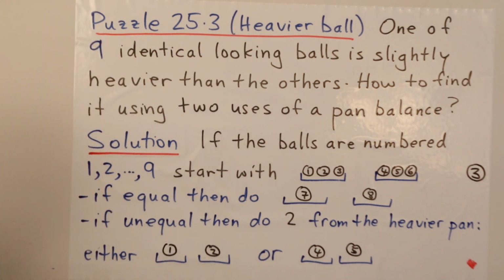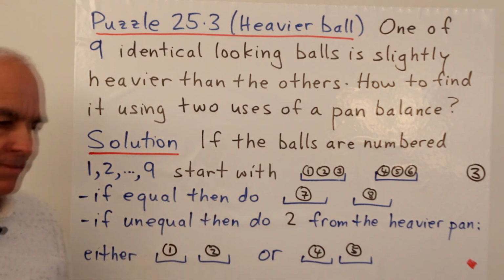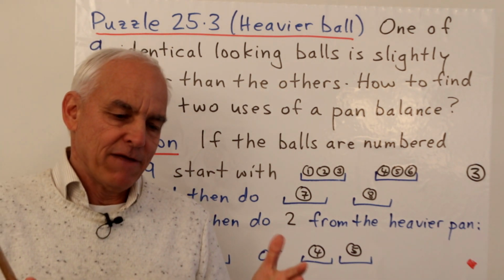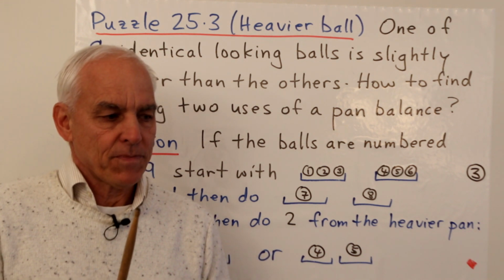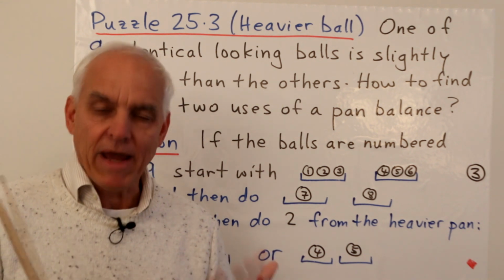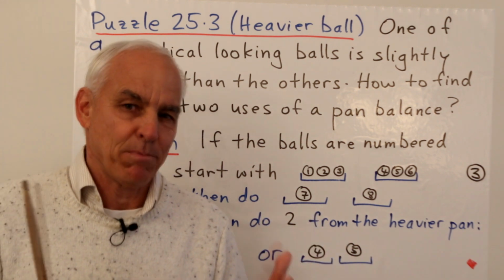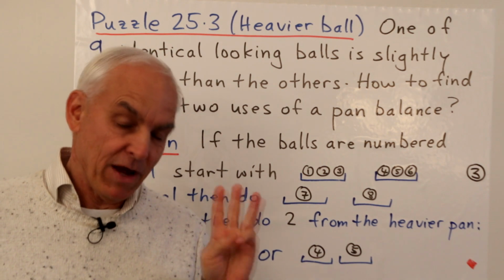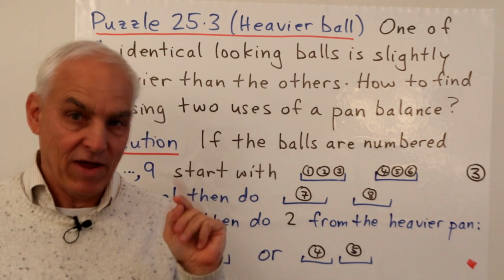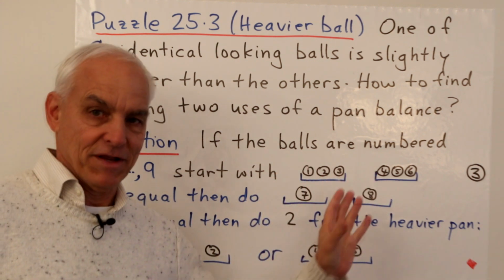Okay, so this problem is already a little bit extensive. It involves a fair number of things. There's 9 balls. So it's not a bad idea probably to start this kind of investigation with a simpler example. The simpler example would be what happens if you have 3 balls and one of them is heavier. Let's just think about that one first because that's actually involved in this one.